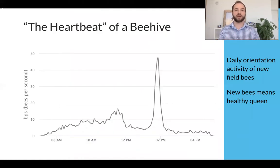The very first time we visualized a full day of beehive data, we observed a characteristic spike of activity in the early afternoon. This is actually the orientation activity of new field bees. New field bees means recently hatched bees, which means a recently laying queen. This is why the orientation activity is a good indicator of a healthy hive.